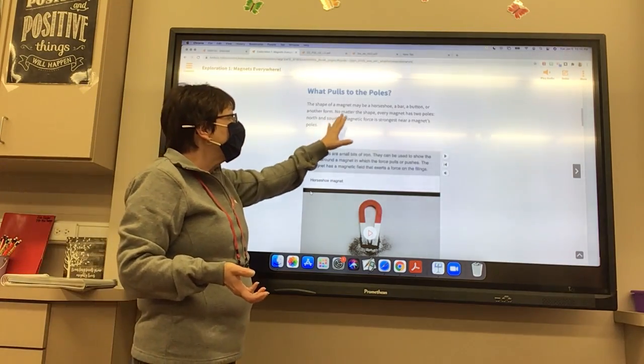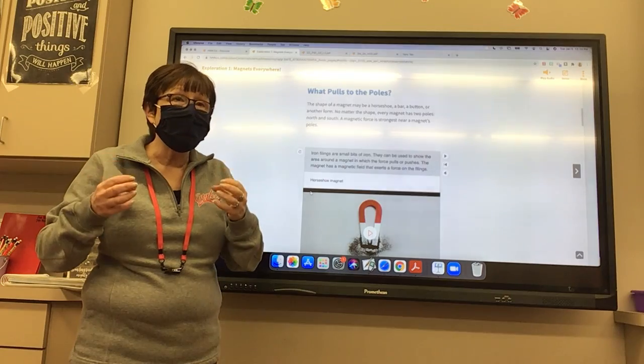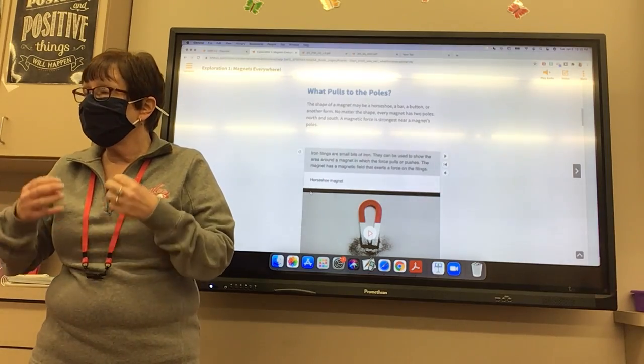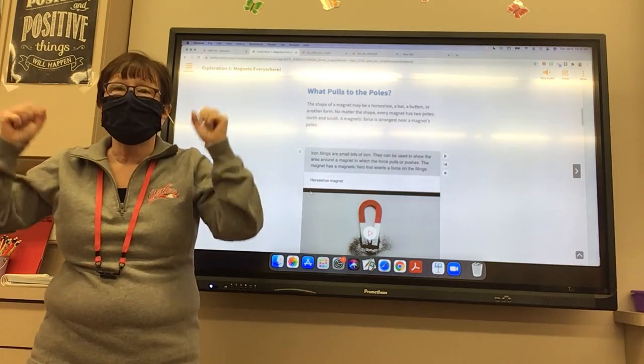A magnetic force is strongest near a magnet's poles. So the force a magnet has is strongest near the poles. So the closer to the poles, the stronger the force is going to be. The farther away from the poles, the weaker the force is going to be.